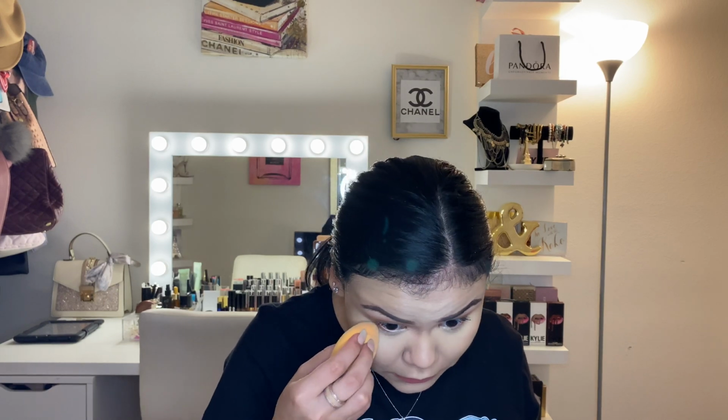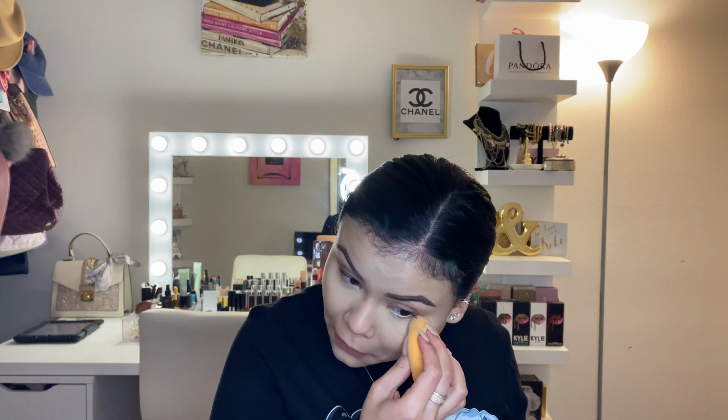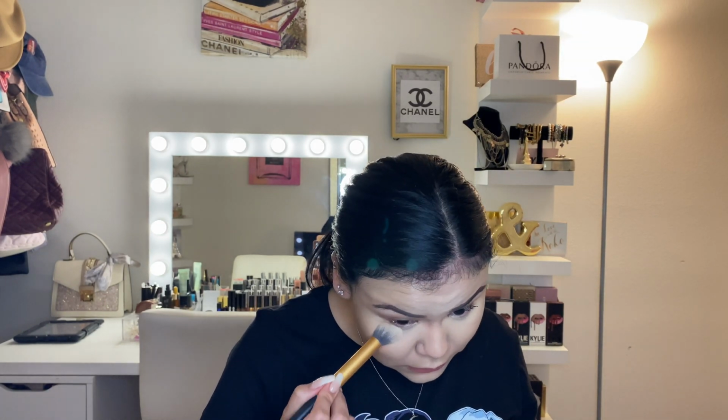When it's my everyday makeup, I don't normally bake. I will just go in with the powder and a brush like this, tap off the excess, and then just blend out your concealer really good. Get all in the, because I have little creases right there, and then set it really well.